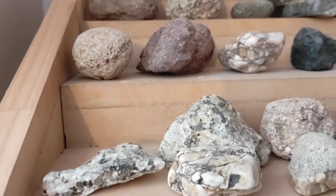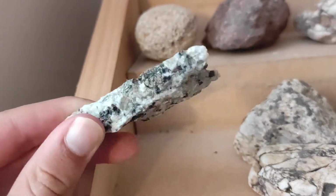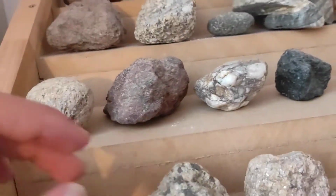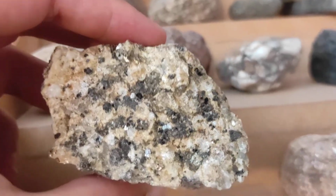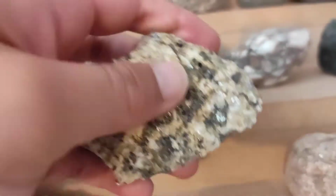And then if we move up here, I believe this is another piece of granite, although perhaps this could be diorite. Apologies. Diorite or granite. I picked that up in South Africa. This here is a piece of Cape Town granite. You can see very cool crystals in it. I really like this piece. You can sort of see them sparkling. I'm trying to get them to sparkle in the light for you there.